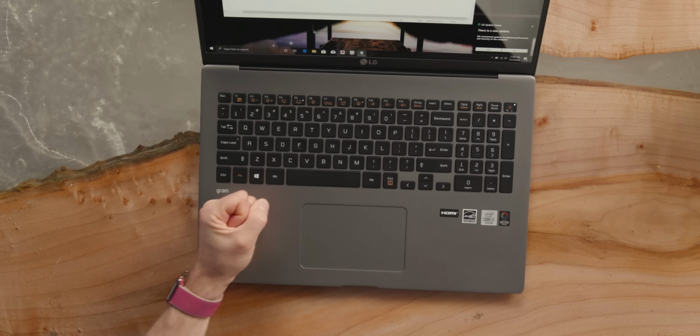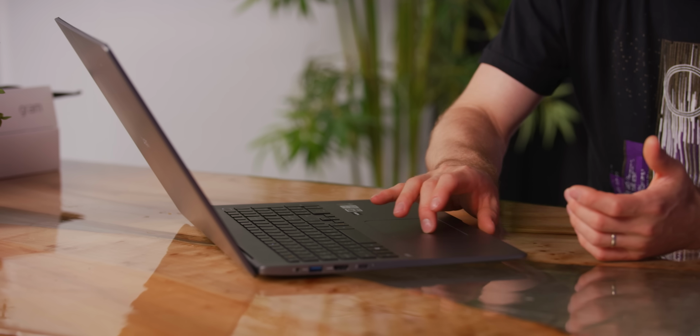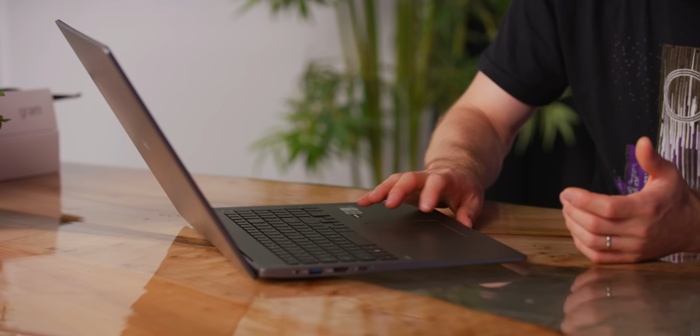Something that's as light as possible in your backpack, or something that you can pound on like this when you're typing, right? This flex extends to the trackpad, but what I can't fault is the tracking. They're using the Windows Precision drivers, and overall, even on this large screen, it feels accurate and precise, which are different things, by the way.